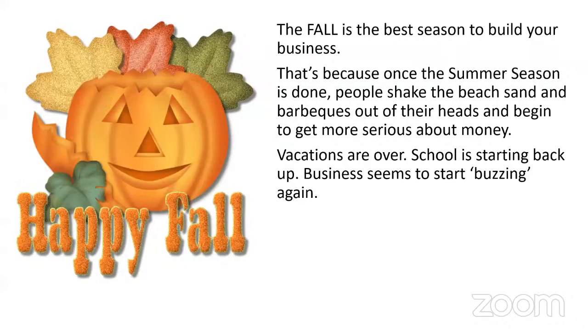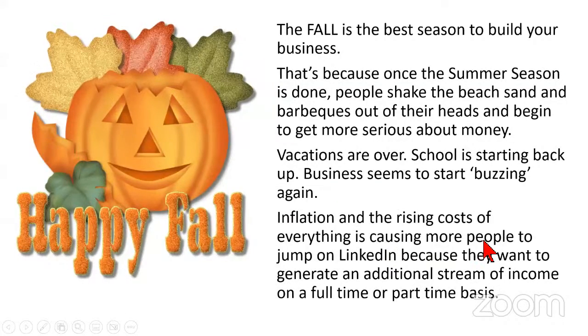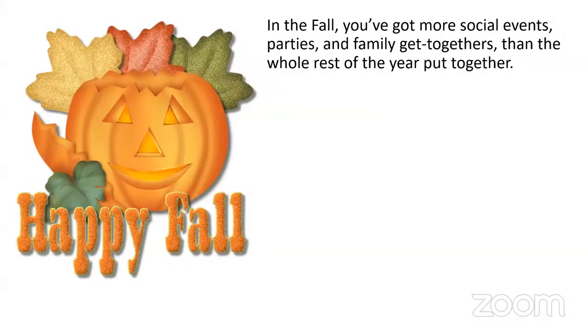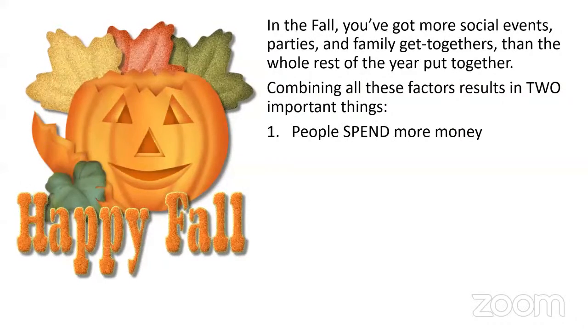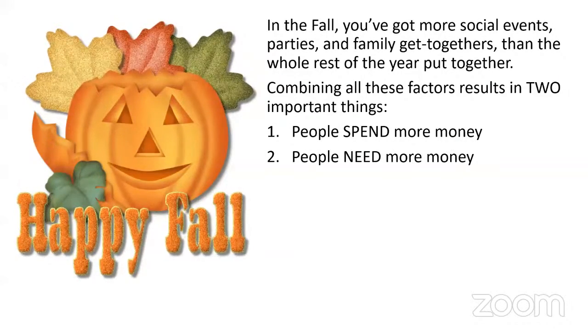Vacations are over, school is starting back up, and along with that comes school expenses. Business seems to start buzzing again. Inflation and the rising cost of everything is causing more people to jump on LinkedIn because they want to generate an additional stream of income on a full-time or part-time basis. In the fall, you got more social events, parties, and family get-togethers than the whole rest of the year put together. Combining all of these factors results in two important things. One, people spend more money. Two, people need more money.